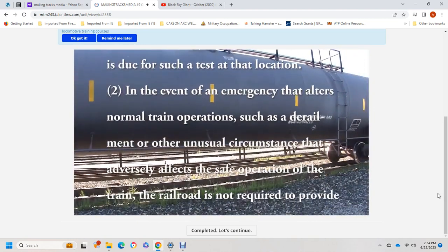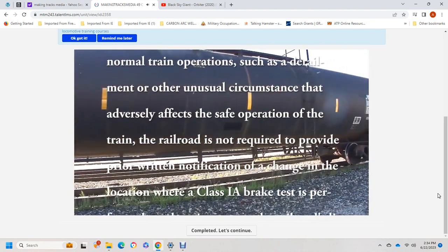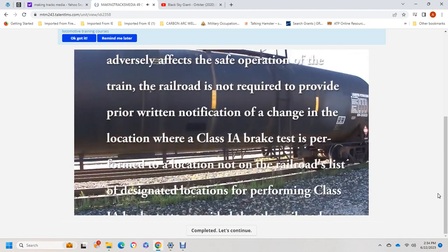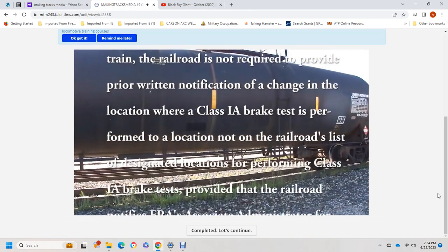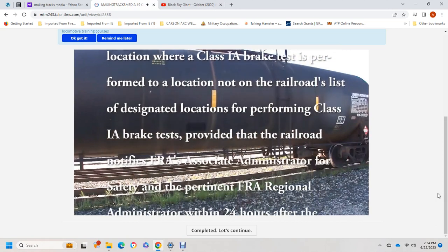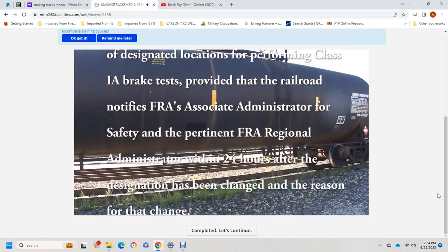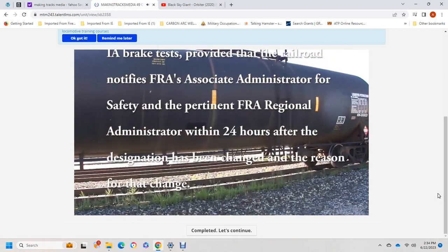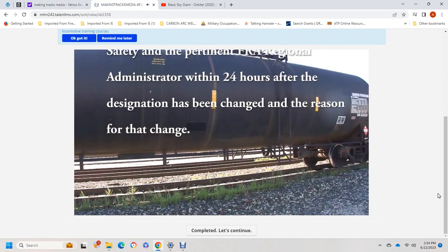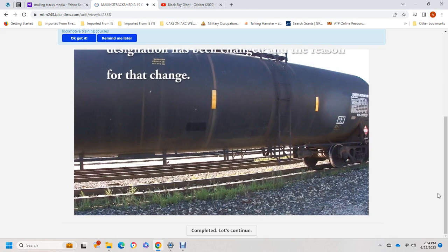2. In the event of an emergency that alters normal train operations, such as a derailment or other unusual circumstances that adversely affect the safe operation of the train, the railroad is not required to provide prior written notification of a change in the location where a Class 1A brake test is performed to a location not on the railroad's list of designated locations for performing Class 1A brake tests, provided that the railroad notifies FRA's Associate Administrator for Safety and the pertinent FRA Regional Administrator within 24 hours after the designation has been changed and the reason for the change.